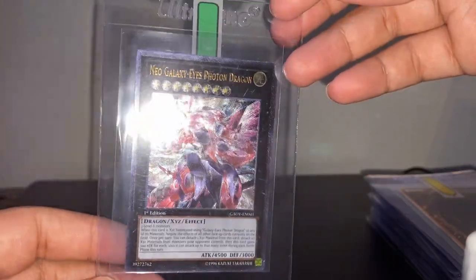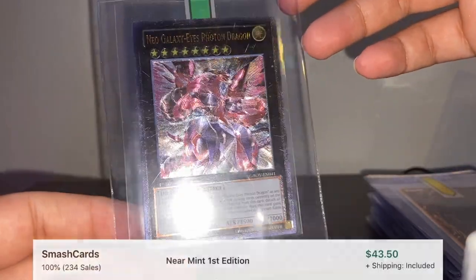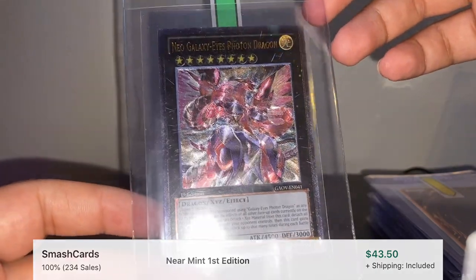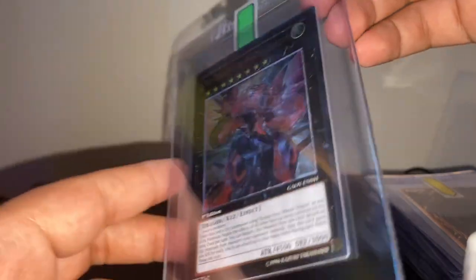Alright, we're building up a good stack here. We're not even halfway through. We're at 26 minutes. Alright, Galaxy Eyes Photon Dragon, Neo Galaxy Eyes. This one's also pretty perfect. So hoping for a good grade from that one.